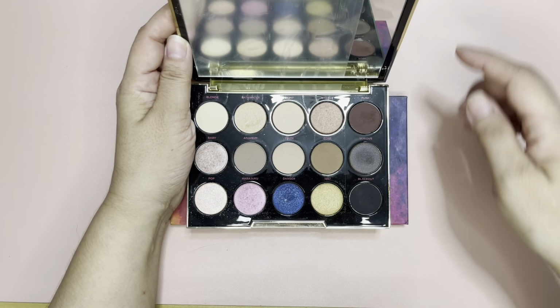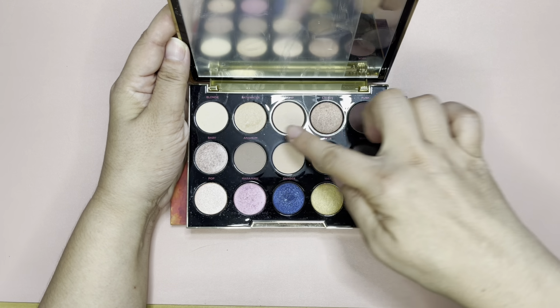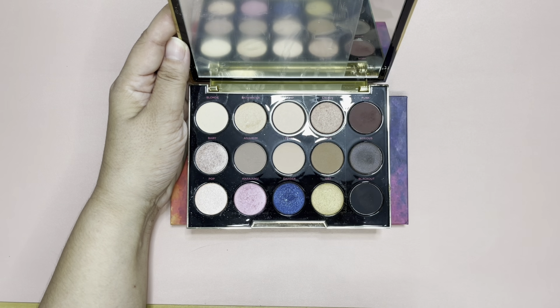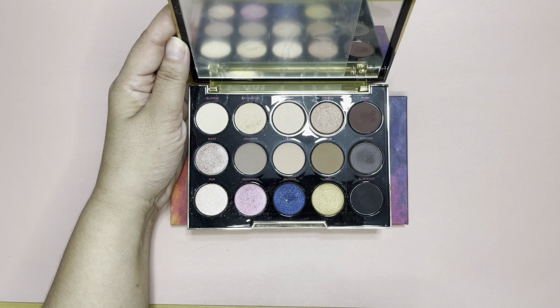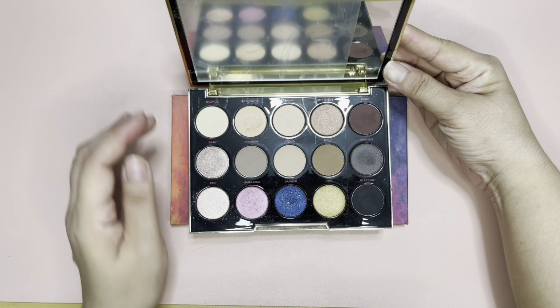The 3 eyeshadows are Punk, Serious, and Blackout. So I just need to work on these 12 eyeshadows. Let me give you an update on each of the eyeshadows and where I am.